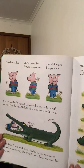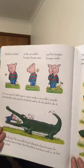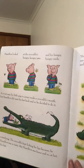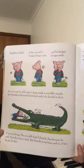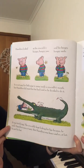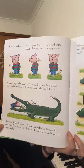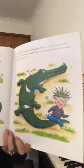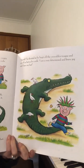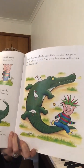Hamilton looked at the crocodile's hungry, hungry jaws and his hungry, hungry smile. It is not easy for little pigs to jump inside a crocodile's mouth, but Hamilton did want his hat back, and so he decided to do it. It was terrifying. The crocodile kept licking his lips because he said Hamilton was so tasty, but Hamilton was brave, and so at last he got his hat. "Hurrah!" he shouted as he leapt off the crocodile's tongue and ran off as fast as he could. "I am a very determined and brave pig, and I have my hat." Whew.